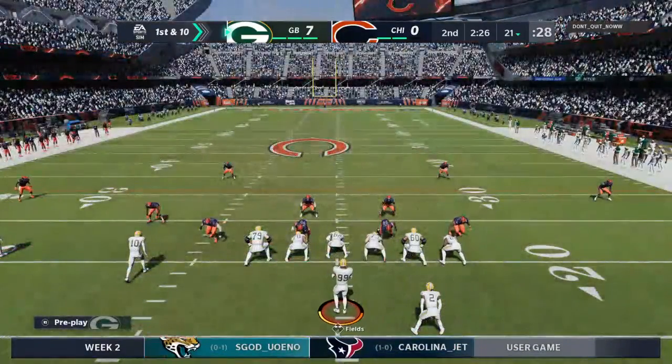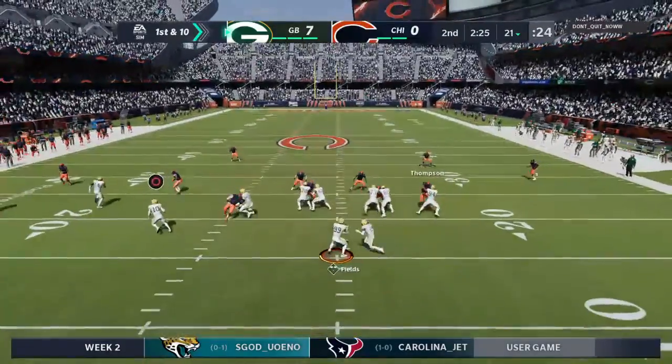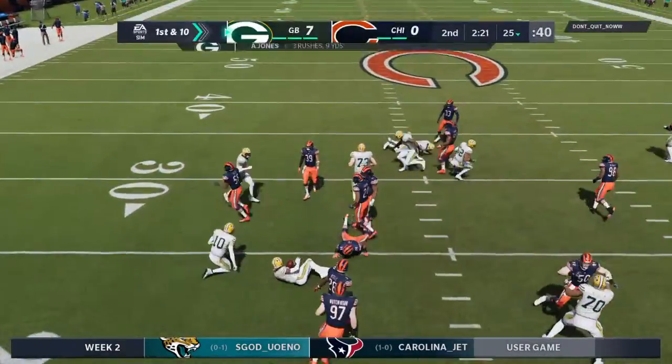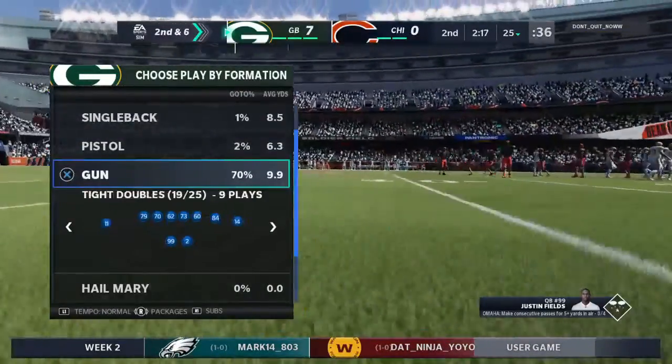The Packer offense ready to get their next drive underway. And they're coming off a 3-and-out, my friend. I think they've got to look at that play sheet and go to a spot that they haven't gone before. Time to shake things up a little bit to try and get this offense moving.